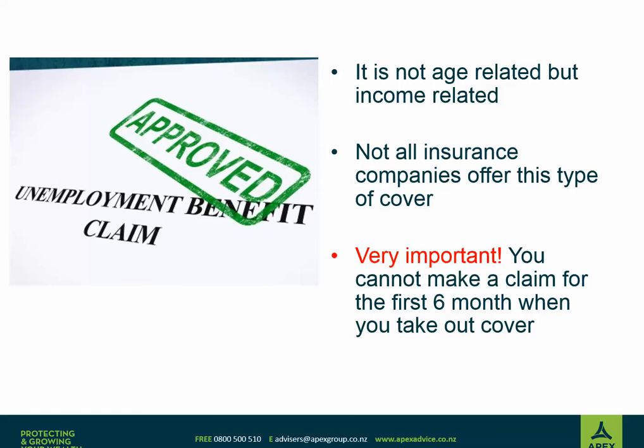So, is it age related? No, it's definitely not age related. It doesn't matter how old you are, it doesn't affect the premiums. And that's very different with income protection, because income protection is related to your age, occupation, and income, whereas redundancy cover is just about your income only. Not all the insurance companies offer this type of cover. Again, as I said to you, there's probably about 6 of the main companies, of which 5 offer pretty much all the same, and only one offers the cover where you can just have it as a standalone.